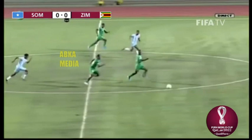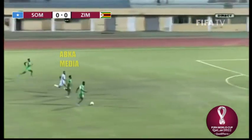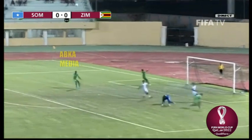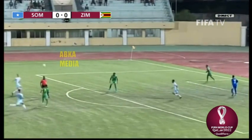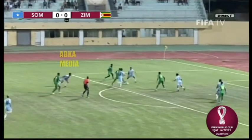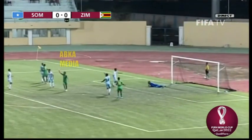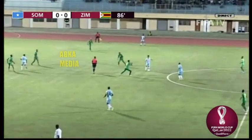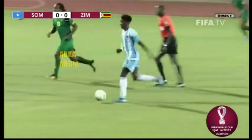Oh, they've stolen it. This is dangerous, Zimbabwe. Zimbabwe pushing forward. It's 3 against 1. There's a bit of a block going on. There's the shot. Oh, he saved it. Ahmed comes to the rescue. But it's not over yet. But the players are coming back in numbers. The cavalry has arrived. And now the ball's been toe-poked back to the goalkeeper, Ahmed, covering a larger area just around him.